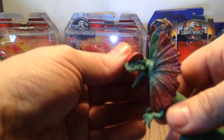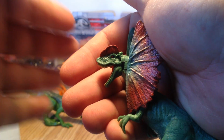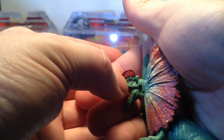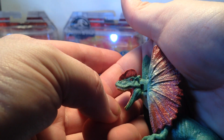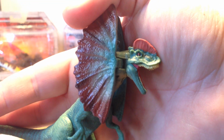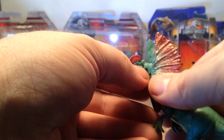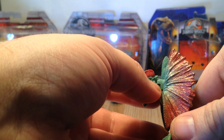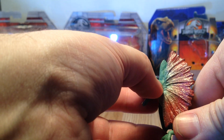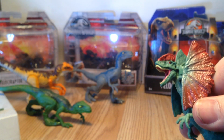Now, one downside of this guy, I'm not sure if my camera will pick it up. Let's see if we can zoom in on it. His paint app for his eyes, at least on the left-hand side, is all over the place. If I flip him around, or her around, they are supposedly all female, you can see the eye is actually painted on the pupil, whereas this one, whatever way it was machine painted, the paint was sloppy and went off center, and the eye is back here, and the pupil is back here, but the eye paint is actually in front of it.